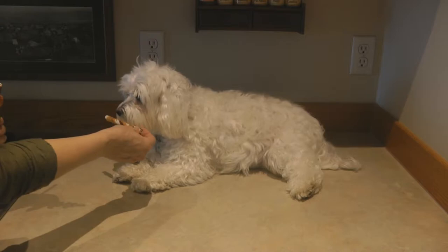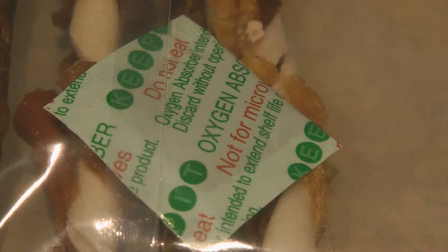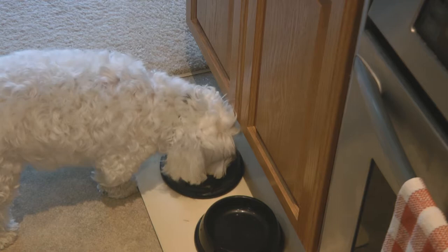Whenever you buy a treat for your dog, make sure you look for the sell-by date and remove any desiccant packet. That is to preserve the freshness and it's never to be eaten. Always make sure your dog has plenty of water to drink.